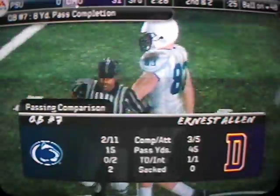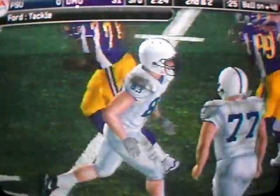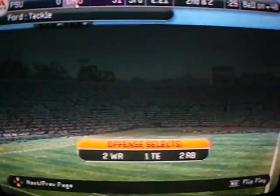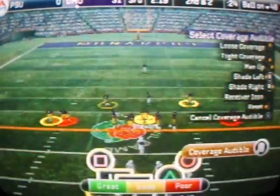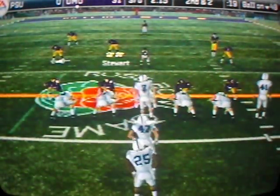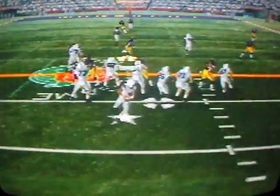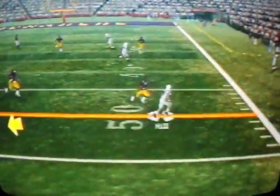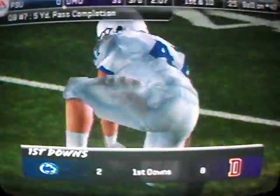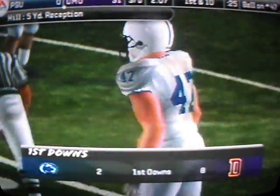Good job here by the wide receiver to get open. He created good separation from the defense. They line up at the 48. Second down. Penn State sets up in the eye. Gets the ball. No, they faked it. Throw short. He's got the fullback. So they'll get the first down there on the five-yard completion. And that's just great execution on that short pass play.